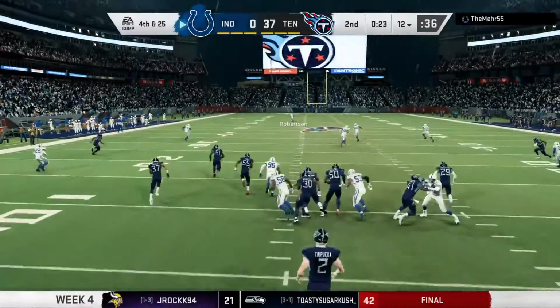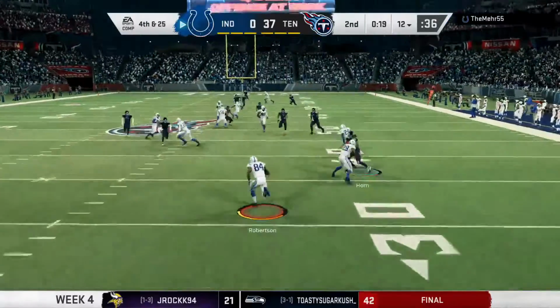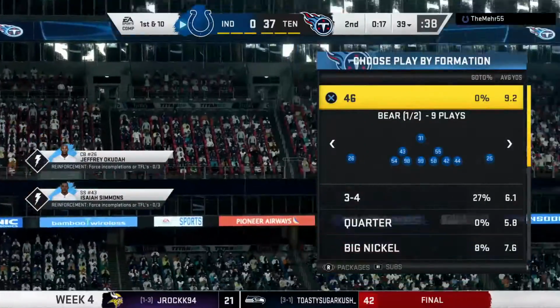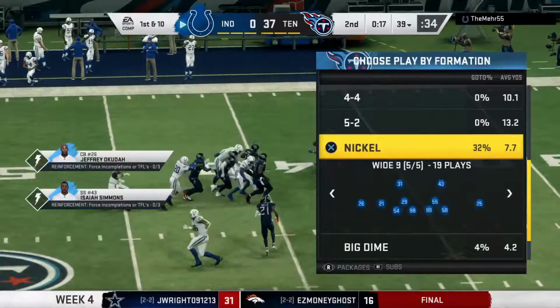On now is the Titans punter, standing about a yard deep in his own end zone. Fielded at about the 28. A big kick there. We'll call it 56 yards on the punt. And control of the football switches hands with very little time remaining until the half.